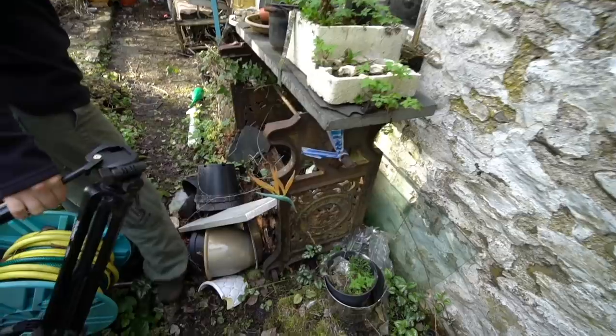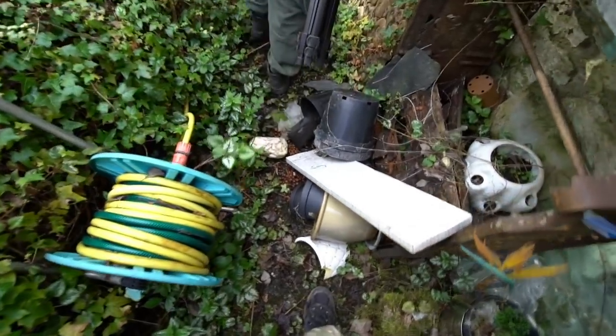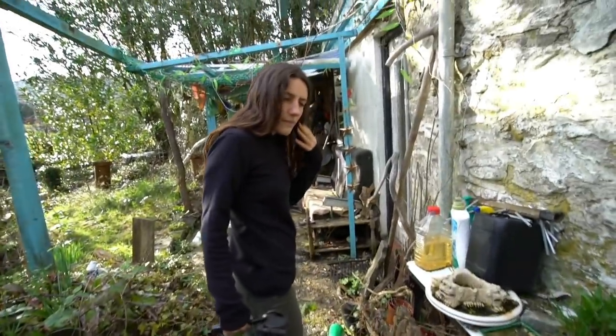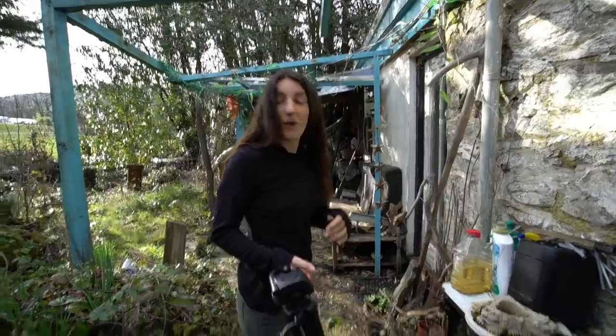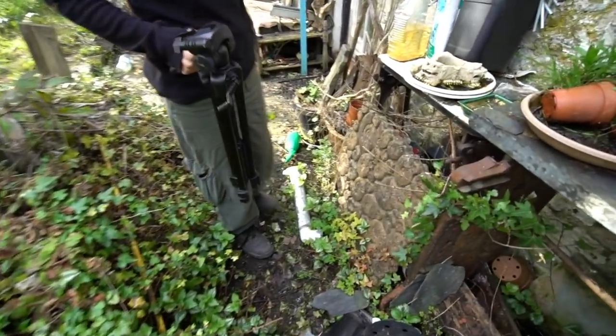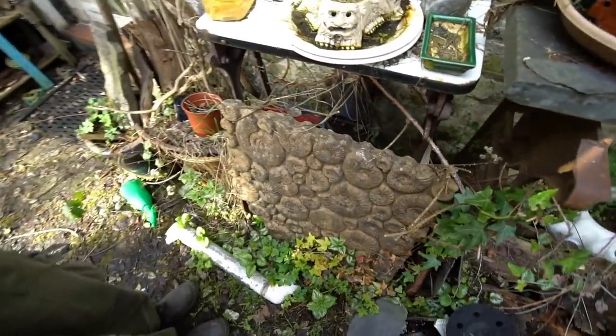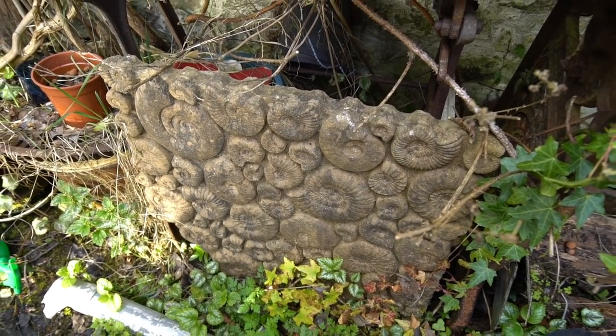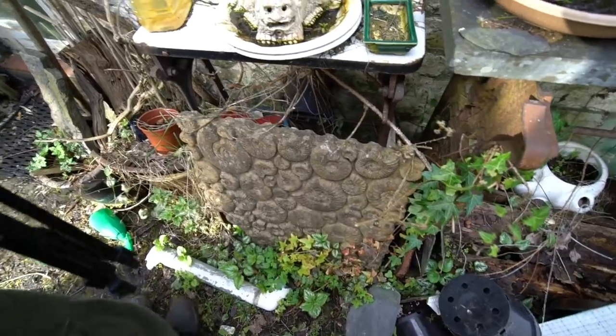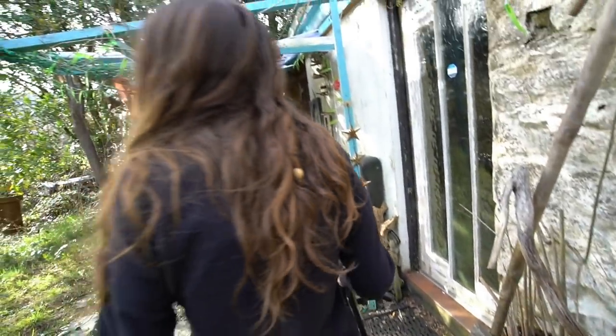Look, they've got the hydroponic balls. Oh yeah. Do you reckon that's why the police tape was here? He might have been growing a bit of ganja. Yeah, that's probably what it was. In the garden, do you reckon? Oh my god. It's not real. Oh no, it's not real ammonites, but still looks the part. Yeah, that's going to be it, isn't it? You had a perfect place to do it.